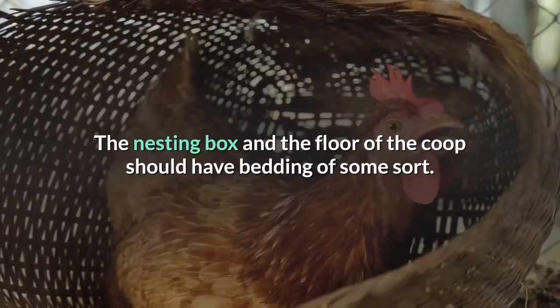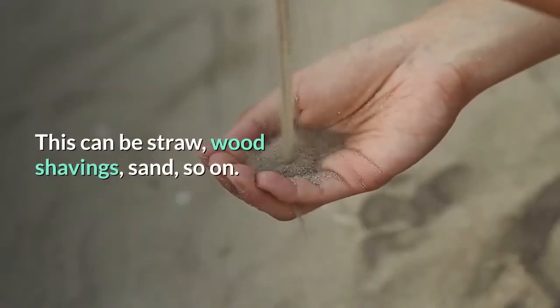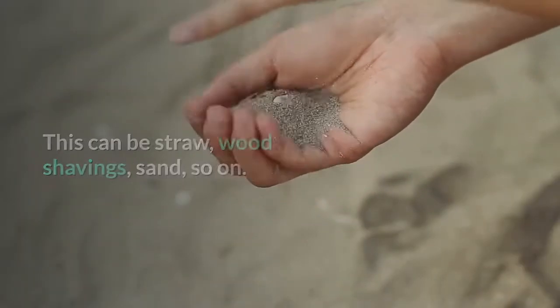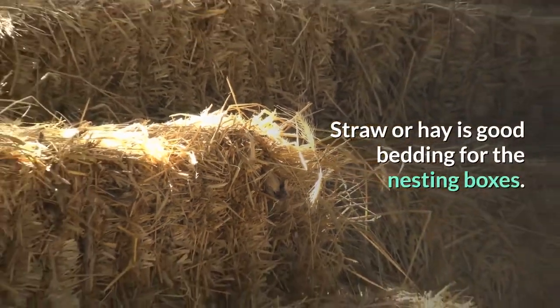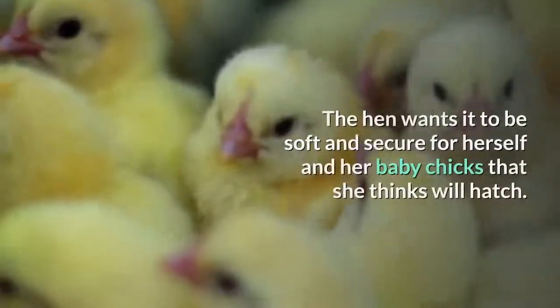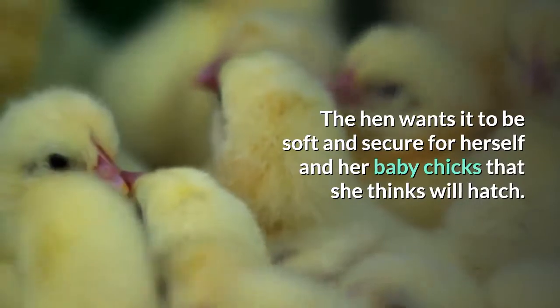The nesting box and the floor of the coop should have a bedding of some sort. This can be straw, wood shavings, sand, so on. The feed store has options. Straw or hay is good bedding for the nesting boxes. The hen wants it to be soft and secure for herself and her baby chicks that she thinks will hatch.